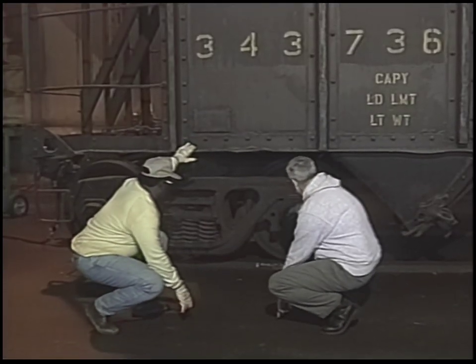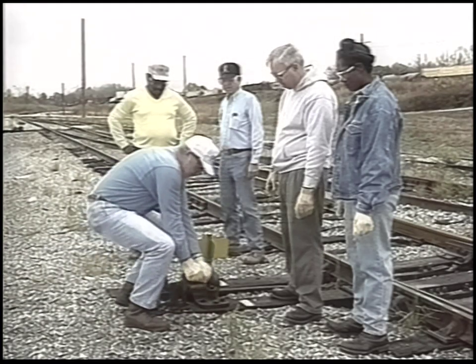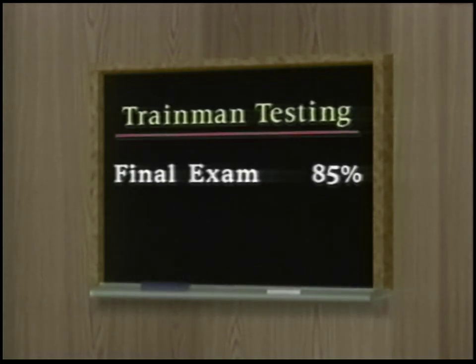During this phase of training, you also will learn how to perform inspections, how to throw switches, and how to change air hoses. While in Trainmen classroom training, you'll be tested daily so we know which areas you're mastering and where you need further assistance. Each Friday, you'll be given a cumulative exam which covers everything learned to date. On your last day of Trainmen classroom training, you face a final exam. A score of 85% is required to pass this phase of training and graduate to the next phase.